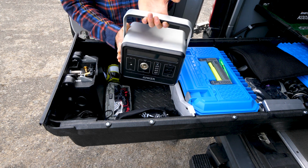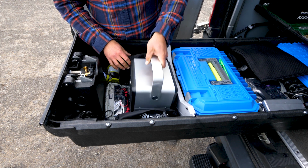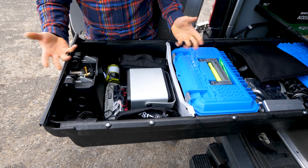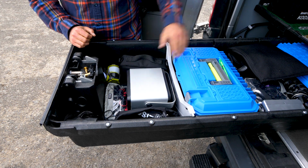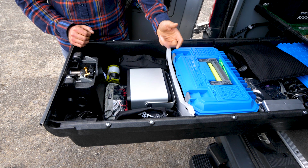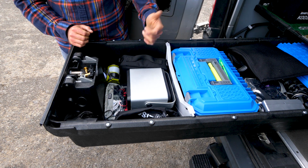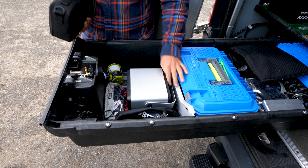And the other thing I like about this battery is that there's no fan in it. So if I need to charge something, maybe while I sleep, like a cell phone or some camera batteries, it doesn't keep me up at night. Whereas the other bigger batteries that I'll talk about later, they do have fans, and so they do make noise. So this area right here is my charging station.